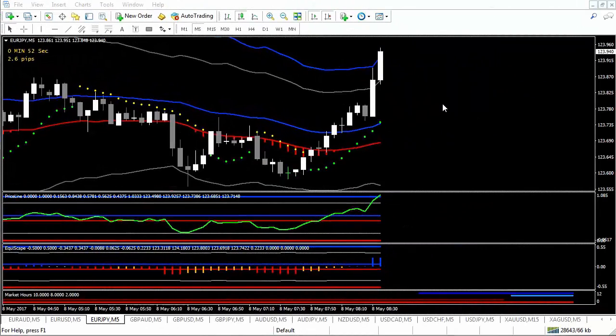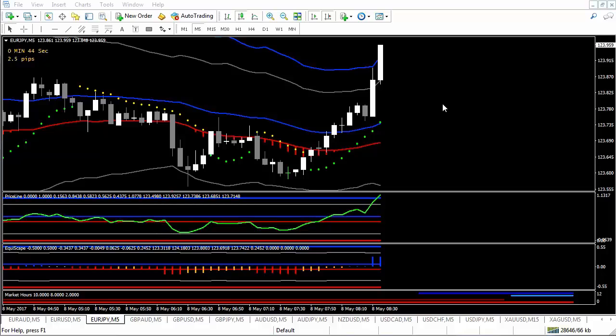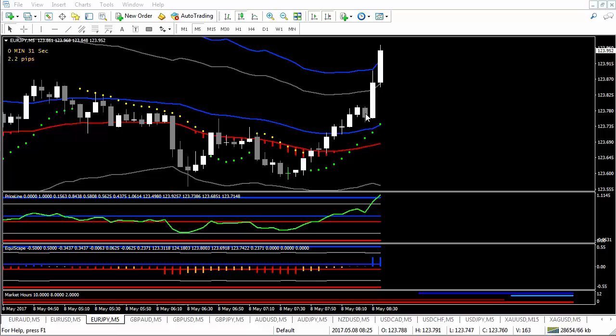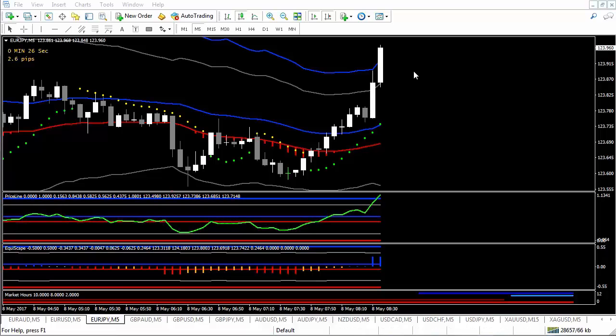Well, this is what happens when you're not around 100% of the time. The trade took care of itself and we got spiked out. We got a nice profit target hit, and it really did explode. We had a bit of a pullback in here. The market started to reverse just a little bit, but one candle is not a reversal. So once that got it out of its system, the market just took off and nailed our take profit.